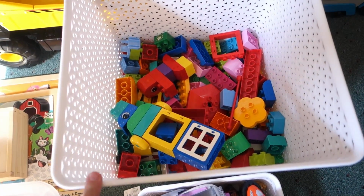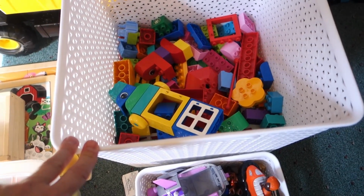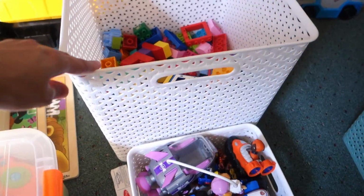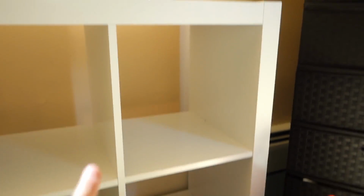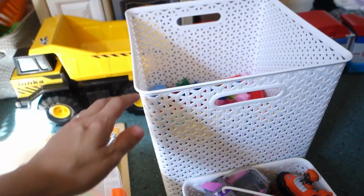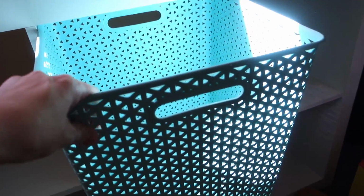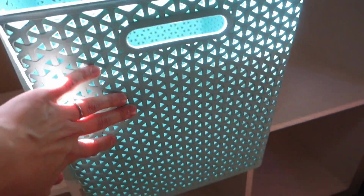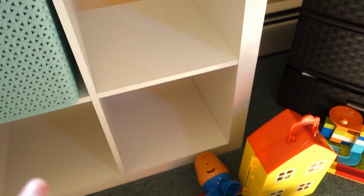The Legos, I think I'm gonna leave, but I wanna find a different bin. I need to figure out the bin situation because I bought a bunch of these bins from Target. I think they're like 12 by 12, and they fit perfectly in this cube thing, which I think is from Walmart. They fit perfectly, but almost a little too perfectly, because when he pulls the bin out to play with something, he won't be able to get it back in sometimes. What I've been noticing is that he'll pull the Lego thing out and then can't get it back in there. So that's why I want to figure something else out for the Legos.